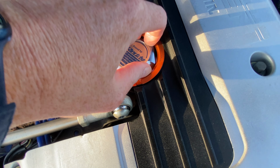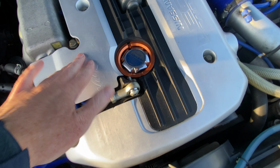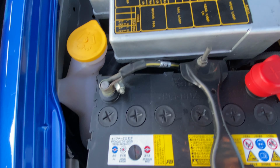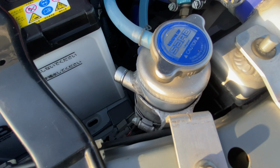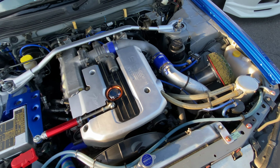Super difficult to get. I don't even know how you would. Maybe you got to remove this every time. It's got a weird bracket that goes all the way over here. SARD. I don't know if it's the whole radiator or just the cap. It's got an SARD overflow tank. I mean, it looks decent.